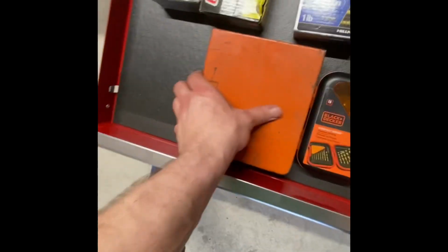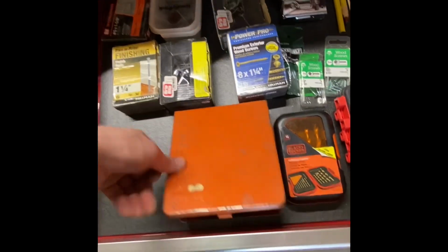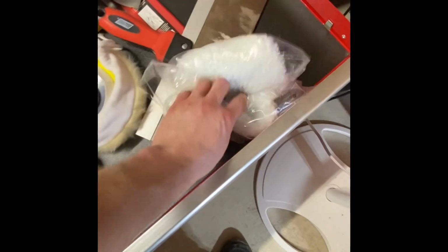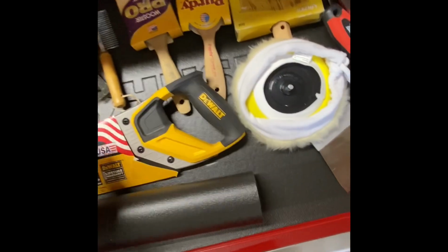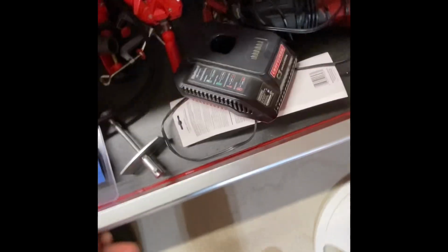Bunch of drill sets. This was my grandpa's drill set. It's still the best one I have. I tell you, they used to make stuff way better back in the day. This is my, what do you call it? Buffer. Whenever I want to do auto body stuff, saw, sanding stuff, bunch of crap.